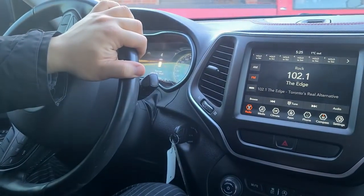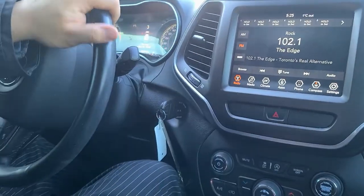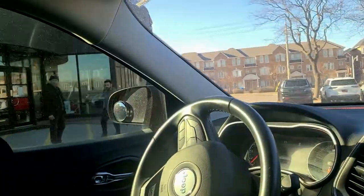Leave right here? No, you can go this way. This way. Okay.